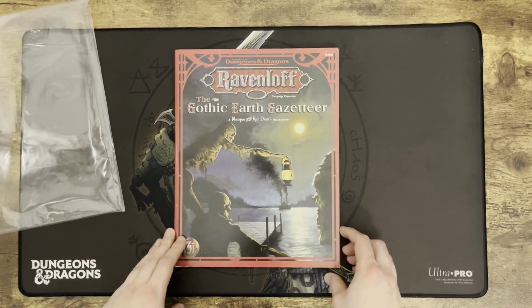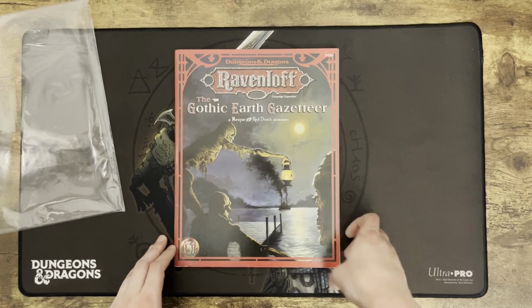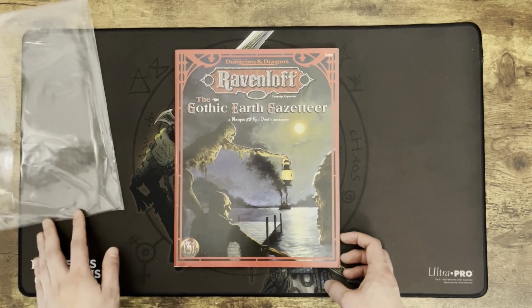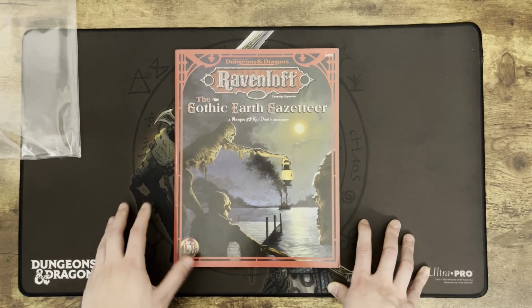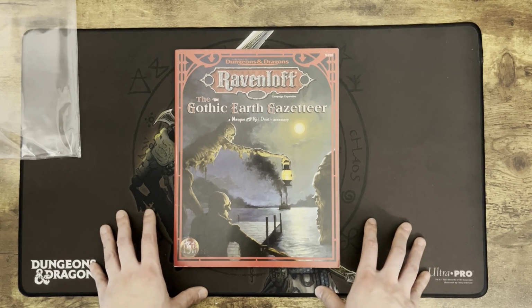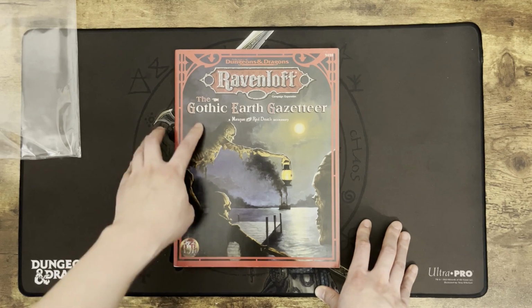And then we have Ravenloft The Gothic Earth Gazetteer. While this has the Ravenloft logo, this is actually part of the setting called Masque of the Red Death. So Masque of the Red Death is like a sub-setting part of the Ravenloft product line. Instead of the game taking place in Gothic horror domain of dread, where the time period is between medieval, Renaissance, and even a later period, depending on the horror trope, Masque of the Red Death takes place in 1890s Earth, which is why it's called Gothic Earth.